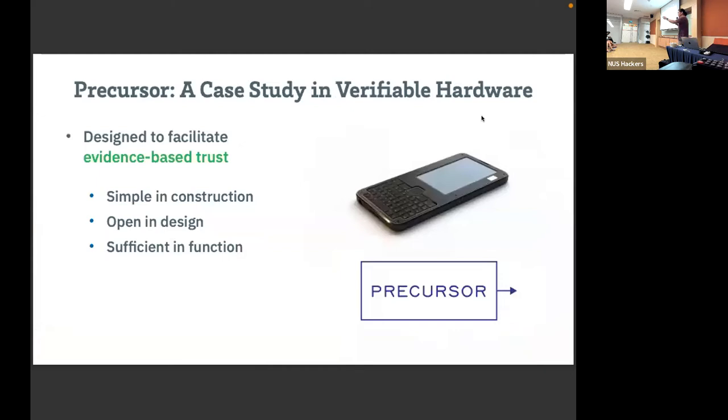So, this little device I've been handing around for people who aren't on Zoom. It's a little bit of a pseudo academic study. It's commercial, but the work is pushing this very edge of the direction. And the idea is to facilitate evidence-based trust. So you don't have to trust me.